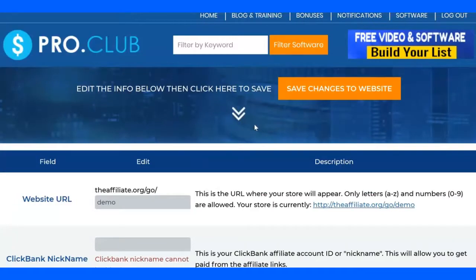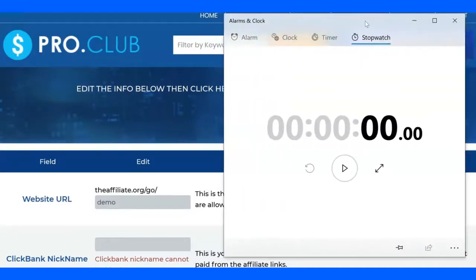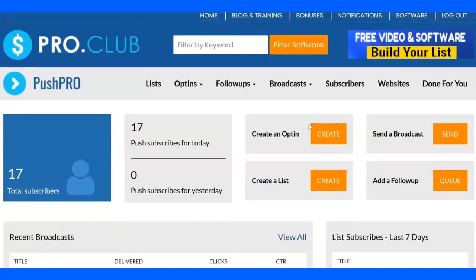And what I'm going to do now is start a timer and show you how quickly we can go from logging in to Push Pro for the first time, with Push Pro open and Instant Push Pages, how quickly we can go from this, the first thing you'll see when you log in and you get that welcome email instantly after you've joined Push Pro, to then actually being able to have a live website which has got a follow-up already set up and is actually collecting leads.